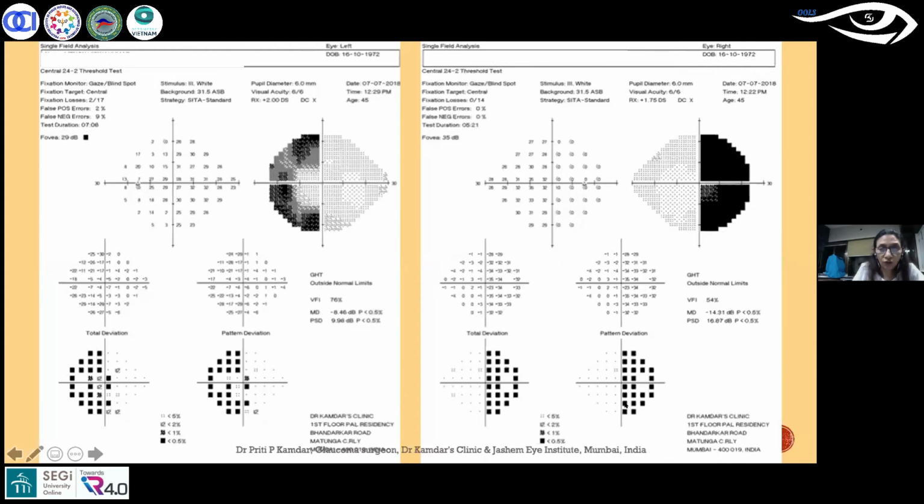Is it congruous? No, it is incongruous, because if you see the left eye, the field defect is not exactly similar to the right eye field defect. So this is a non-congruous bitemporal hemianopia. This is the best way to describe this defect, and it's such a beautiful localizing sign that it tells you the defect is in the pituitary, nowhere else. Nowhere else will you get this kind of a defect. The defect is at the level of the pituitary gland. I hope I have made this point very clear.